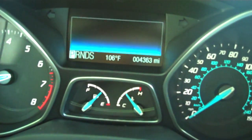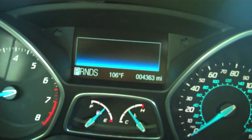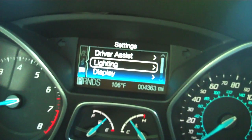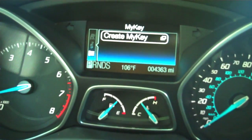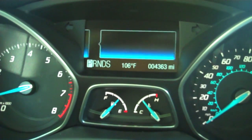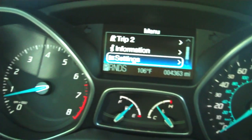It gives you all of your trip information, odometer, timer, distance until empty, fuel economy, everything you could ever want is right here. This screen also is utilized to change settings for MyKey, which is if you have children driving the car and you want to limit their speed and their radio volume and basically neuter the car experience for the children. So all of that's done here in the awesome color DIC.